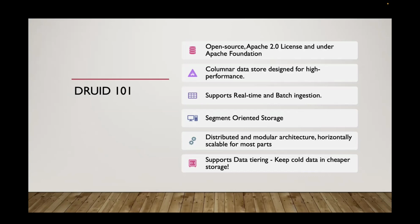Supports data tiering. So you can keep all your data on, in our case, S3, right? So durable, scalable, no such problem. We will never lose data because S3's reliability is enough for us.